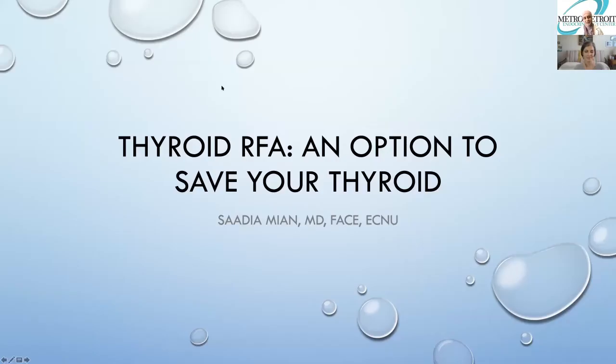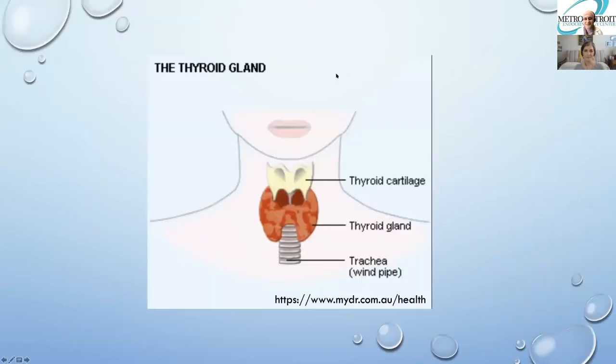This is called radiofrequency ablation of thyroid nodules, and we call it an option to save your thyroid. You'll find out in a moment why. The thyroid gland is a butterfly-shaped gland that sits right below the Adam's apple. Where it says thyroid cartilage, that's what the Adam's apple is, and it sits on top of the trachea or the windpipe.